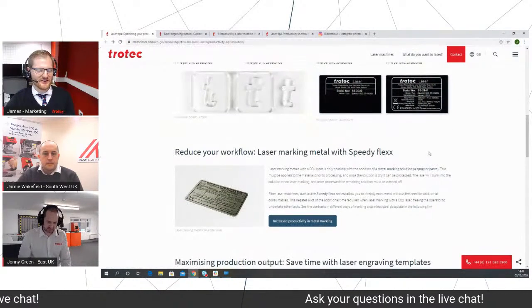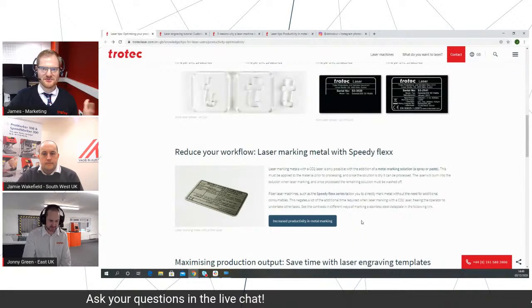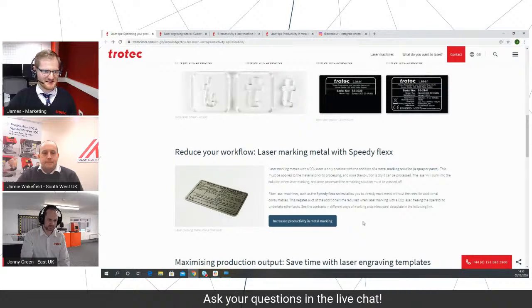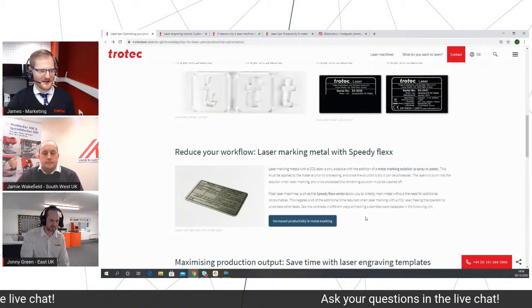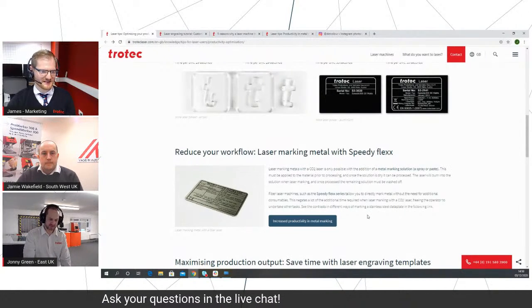Flex is another thing that we obviously talk about quite a lot. If you don't know, Flex is our dual source laser machine, fiber and CO2 in one. You can process mixed materials without even switching the laser source, at least manually. It's done automatically. And again, you can see loads of videos on YouTube about how easy it is. And I mean, you guys will agree, it really is quite a special thing, isn't it?